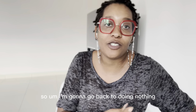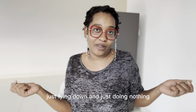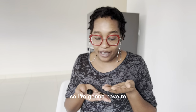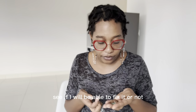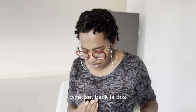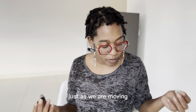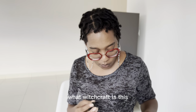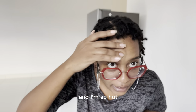So I'm gonna go back to doing nothing, just lying down and just doing nothing. This is the remote to my tripod, so I'm gonna have to see if I will be able to fix it or not. I hope I will be able to fix it, because what setback is this? Just as we are moving, progressing forward, my remote broke. Like, what witchcraft is this? What witchcraft is this?